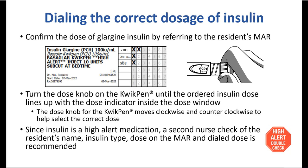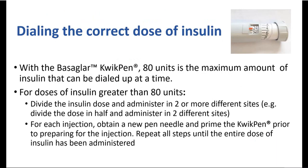With the Basaglar QuickPen, 80 units is the maximum amount of insulin that can be dialed up at a time. So for doses greater than 80 units, the dose of insulin is going to need to be divided and administered to two or more different sites.